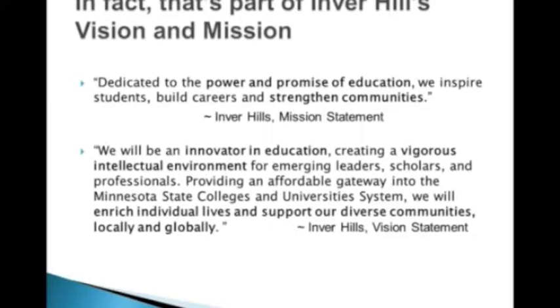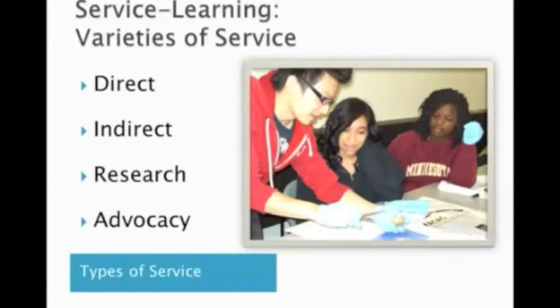In fact, that's part of Inver Hills' mission and vision. We're dedicated to the power and promise of education and want to strengthen communities. And we want to be an innovator in education, providing a vigorous intellectual environment that will enrich individual lives and support our diverse communities, whether they're local or global.